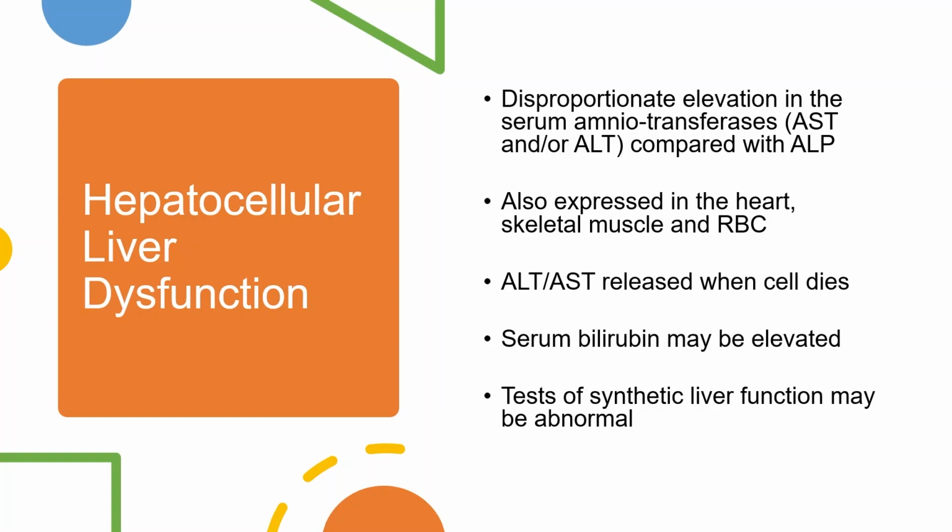When you click liver function test, in the hospital we mainly look at AST. Why? Shorter half-life. So when they're an inpatient, we want to look at daily changes. In the community, the longer half-life is probably a better measure. But as I mentioned earlier, it's also expressed in other muscles, the heart, skeletal muscle, and red cells. So these factors can also put up your transaminases.